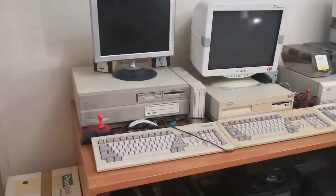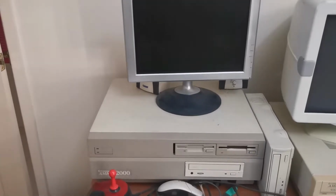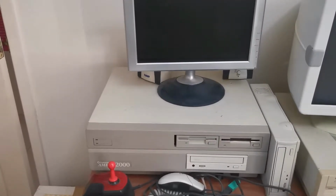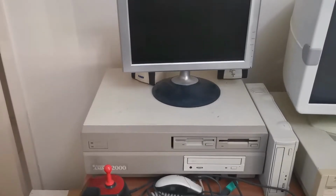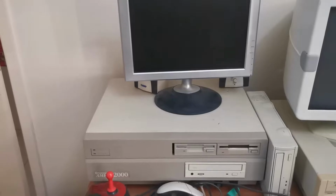And here is my first PC on display. It's an Amiga 2000. It's got an 040 and I think 32 meg worth of RAM. It's got the Indivision MK1, the older one, so I can use LCDs and all that on there.